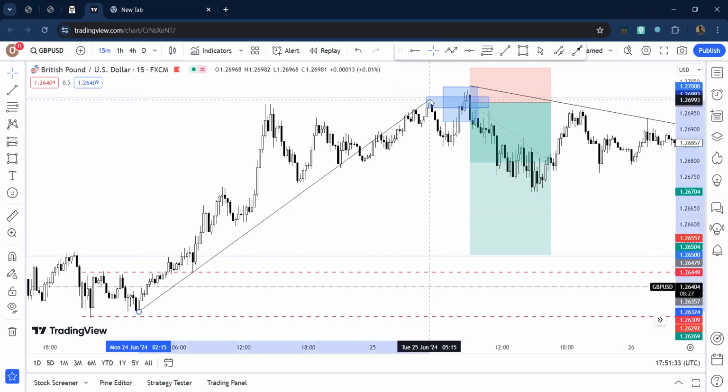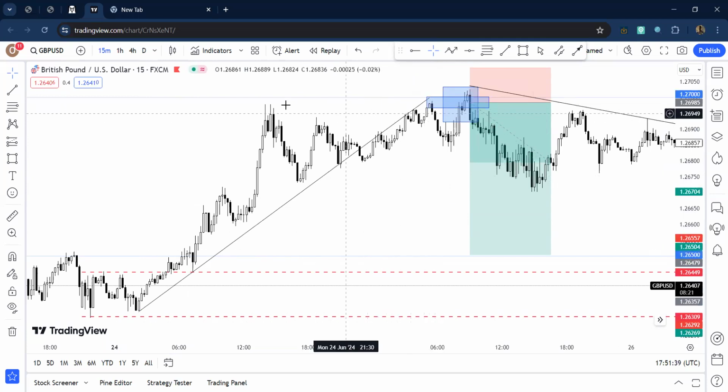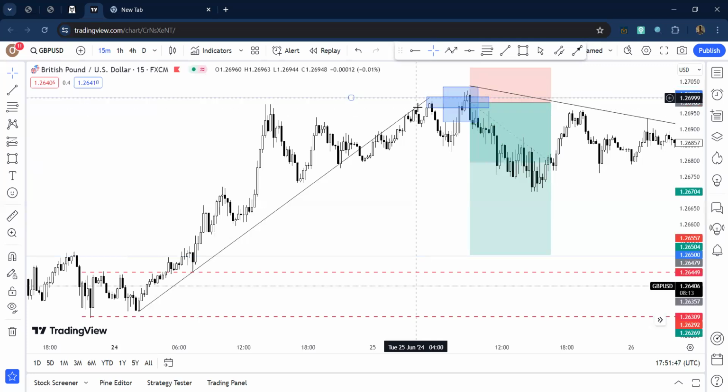Let me just adjust this trend line. You can see that it breaks, but it keeps bouncing. It's coming back to an area of value. And you can see that on the left, we have a resistance area. If you stretch it to the right, we have that strong resistance area. And you can see that these are the confluences.